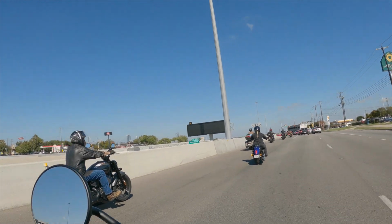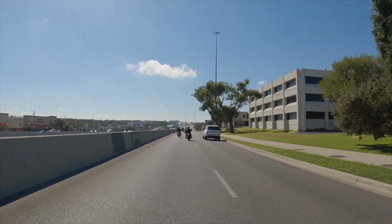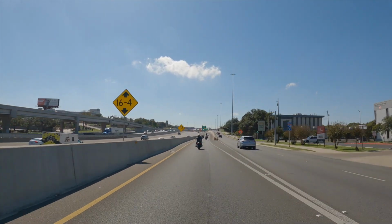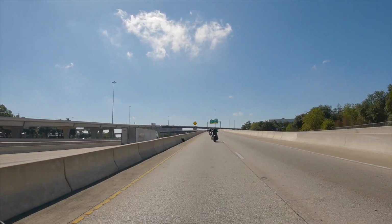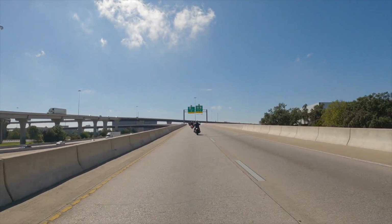I feel I'm really high up compared to my bike. And we're off. Okay, it's got no quick shifter. That's okay. Pretty smooth. I don't know if I'm going to have a chance to really get on this thing in a big ride like this.